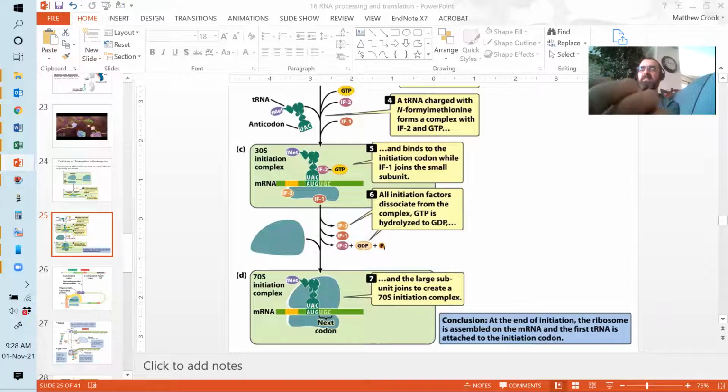Where was I at? It's always Met tRNA. So the first amino acid, or peptide, that's probably a better word, in a protein is, at least as it's first synthesized, got to add that caveat there, is always methionine. Not necessarily in a mature protein because it depends on what happens to the protein after. So we have our charged FMET tRNA.